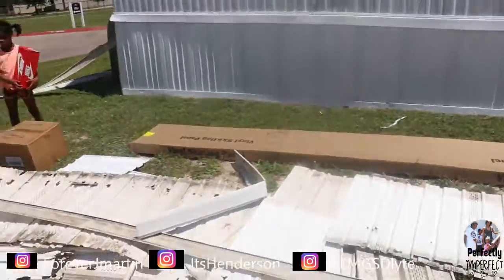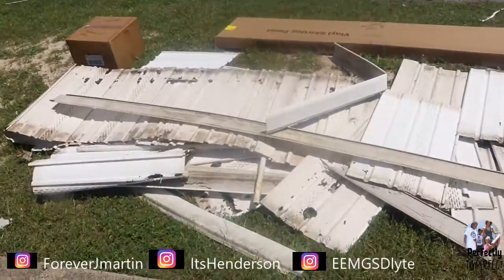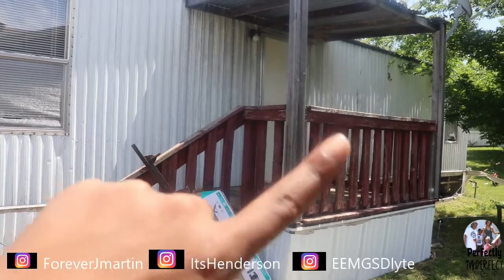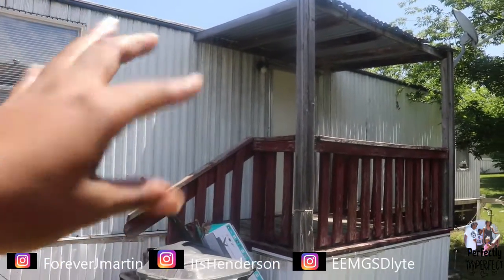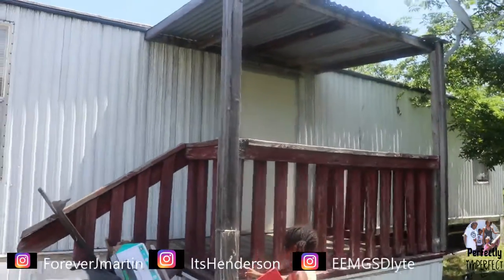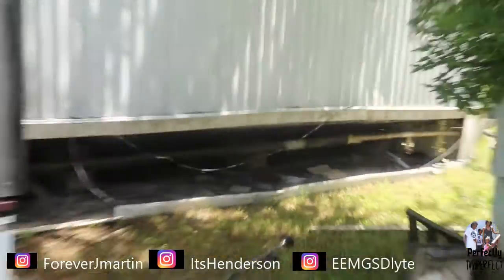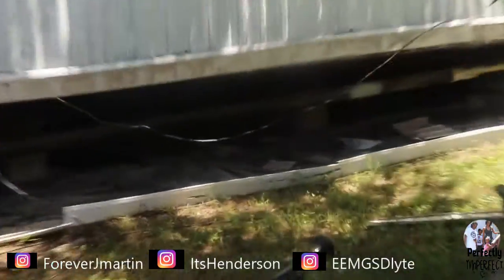But this is what it's looking like, y'all. We've had this skirt on here ever since we moved here, and it looks really bad. They changed it out, so it looks new. It looks really good. Next we're gonna try to renovate this porch, just redo the whole porch. I think we're gonna do the back porch and also the front porch. I'll show y'all the front porch in a minute on the other side. They just took the skirt off so they could put a new skirt on, and that's what the house is like under there.